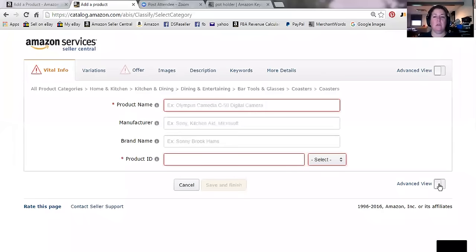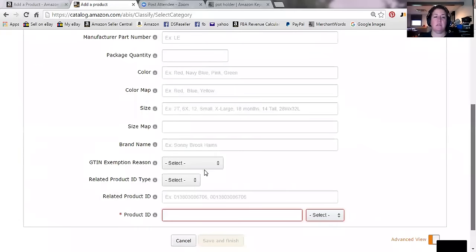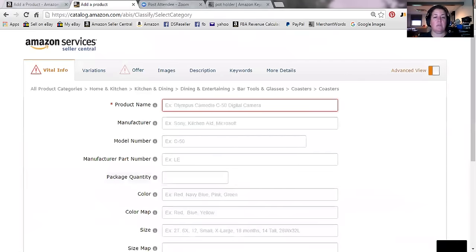Okay, again, advanced view will give you more options. And this time I need it to because we're going to do some extra stuff. So you want to click advanced view. I actually like this, that they give you the option to just do a quick list. This advanced view will let us do the whole bit though.